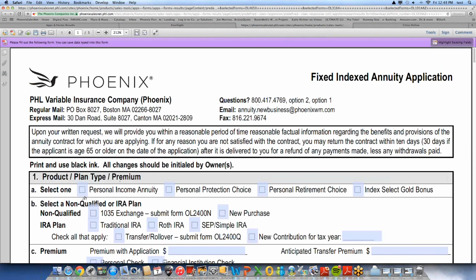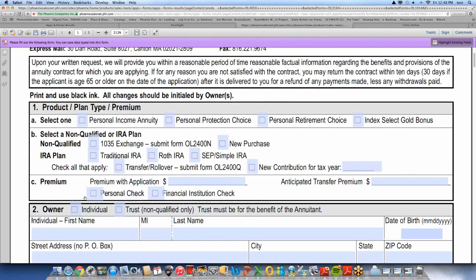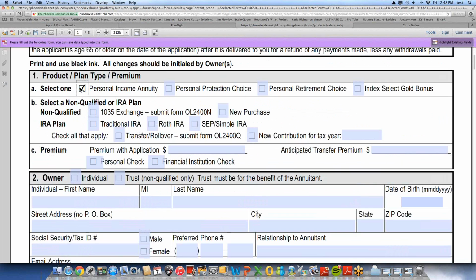Select the product. And so once they select that product, that's what they have in perpetuity. Is that correct? Correct. And then there's a rider election form that goes with it. So as an example, personal income annuity, the rider choice is, do you want income today or tomorrow? So there's a rider election form to determine when the client wants to turn on income. Okay.